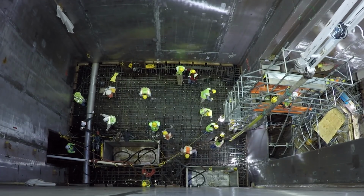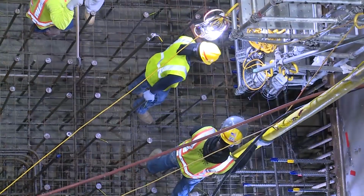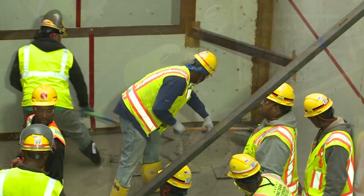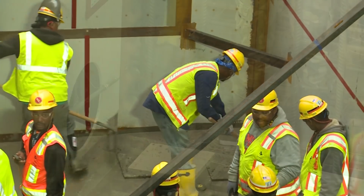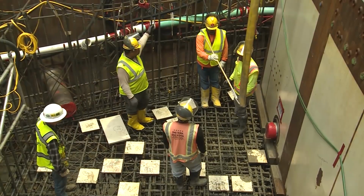Also in Unit 4, a major concrete placement was successfully completed. Approximately 1,200 cubic yards of concrete was placed inside containment. This milestone will allow the reactor vessel to be set by early 2018. Using lessons learned from Unit 3, multiple placements were made simultaneously, saving time and improving efficiencies.